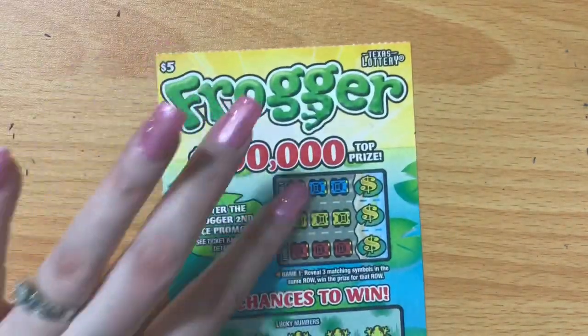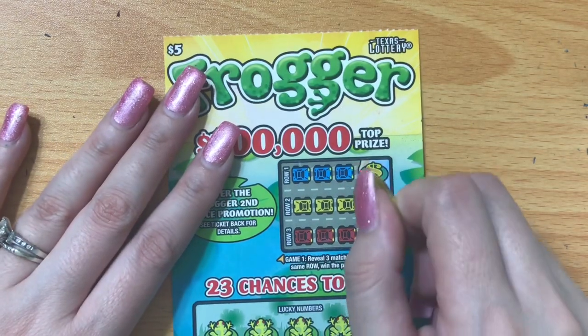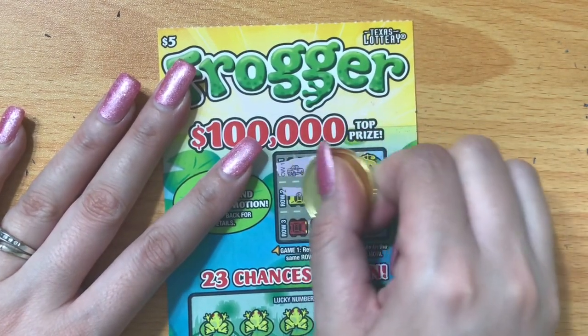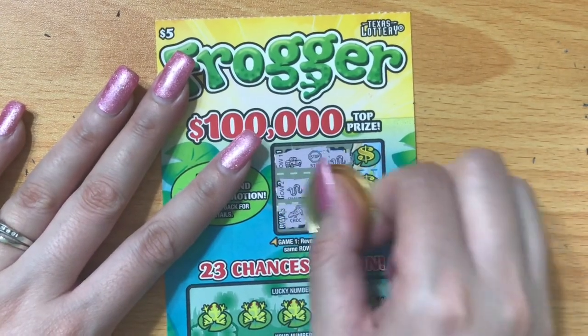All right, let's see if the $5 Frogger can do better for us in the bonus area. Three of the same symbols, and we win the corresponding prize. I've only ever won on this area. I want to say it was one time, and it was off camera. I've never won on camera here, I don't believe. It's a hard ticket to win on in the bonus, it seems like.